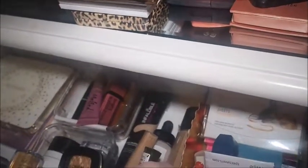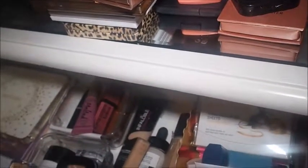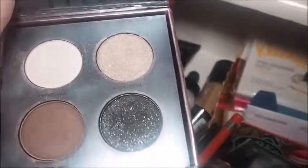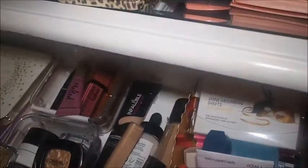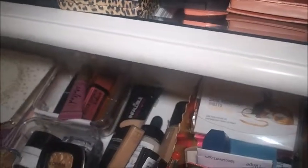This one, however, I haven't, because it's got that really nice black sparkly shade in it, and I like that kind of taupe shade there at the top. So yeah, I need to really test them both. This one is the Galaxy Eye palette. The other one is the Paradise palette. So yeah, I'll be testing both of them out.